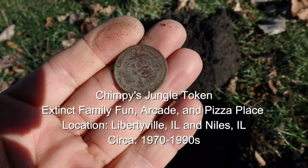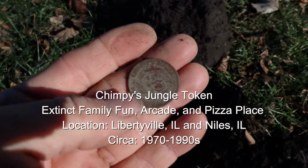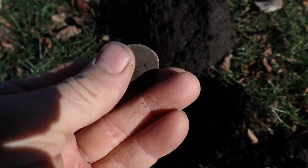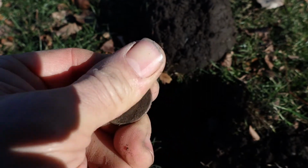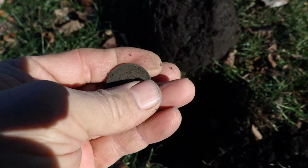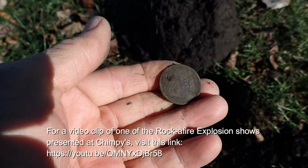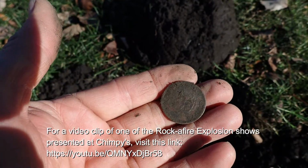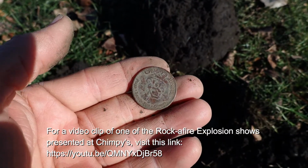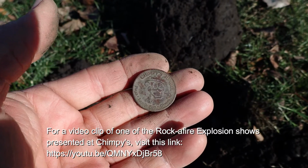Let me see if we can actually get a better view of this. It has a beautiful chimpanzee. And the other side has the same chimpanzee again. Okay, we're gonna find out more about this token because I love to find tokens. Woohoo! Very nice token here at the old park. Let's figure out what this is all about, but I love it.